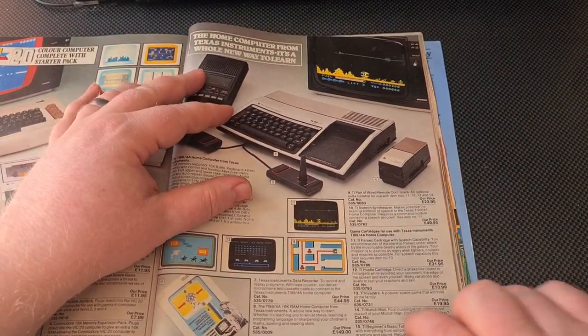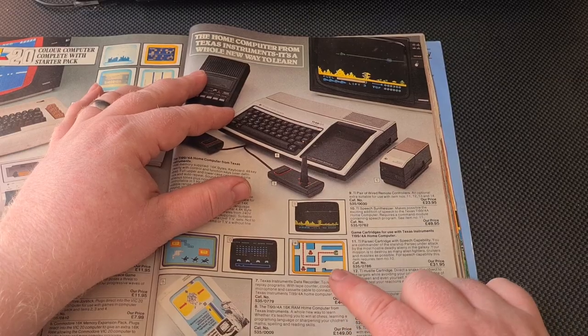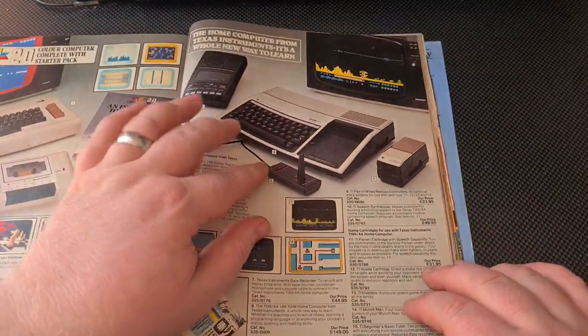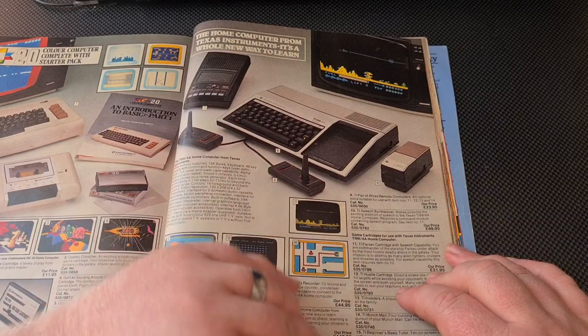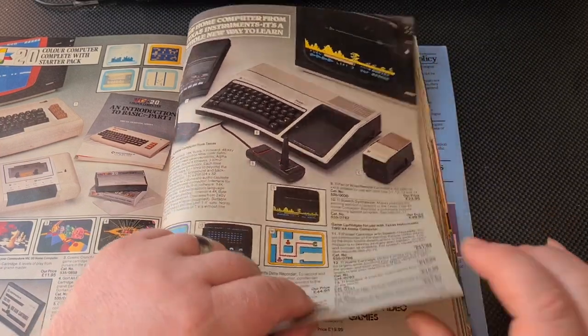I mean, number 14 down here. What's that one? Munchman. Yeah, great game. Really, really good game, that one. Highly recommend it. And it comes in two different models, this one. This is sort of the early one with the brushed metal effect on it. Kind of like a DeLorean. So what is not to like about the TI-99?